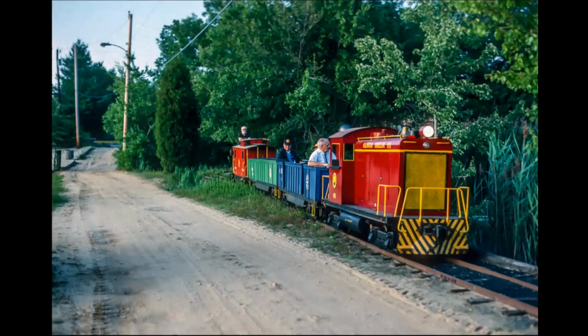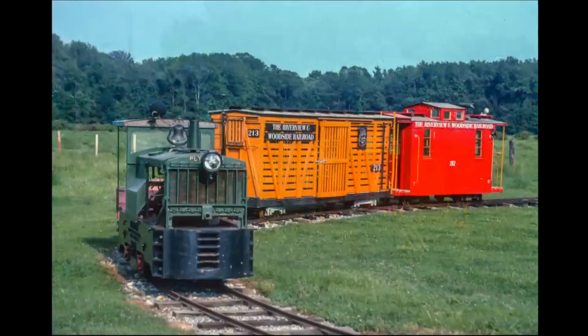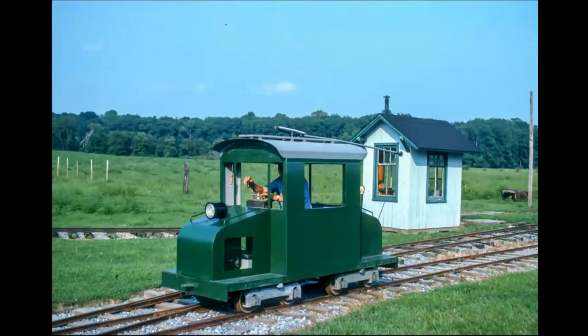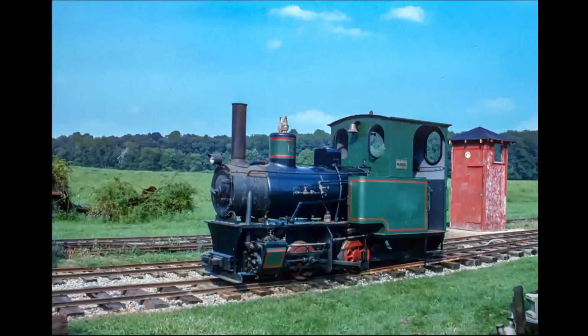And the other tiny railroad we're going to visit is the railroad that Bob Stanton rescued, the Riverview and Woodside Railroad, which I guess ran over in Pennsville at one time, in Riverview Park. Anyhow, Bob rescued some of the equipment, some of the track, and put it in his backyard near Woodstown. This is also a chapter picnic, I believe, at Bob's house. Bob has since moved to Florida. I'm not sure what the status of his railroad is. He also has this German-built steam locomotive.